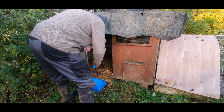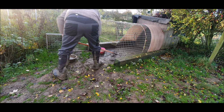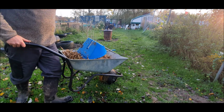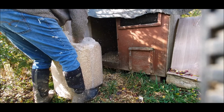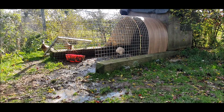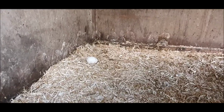Time to clean the ducks out again. Jane read on one of her Facebook pages that duck eggs are easy to find and are cleaner if you don't keep them on straw but on some form of shavings instead, so I thought I'd try that this time. And voila, seems that they were right.